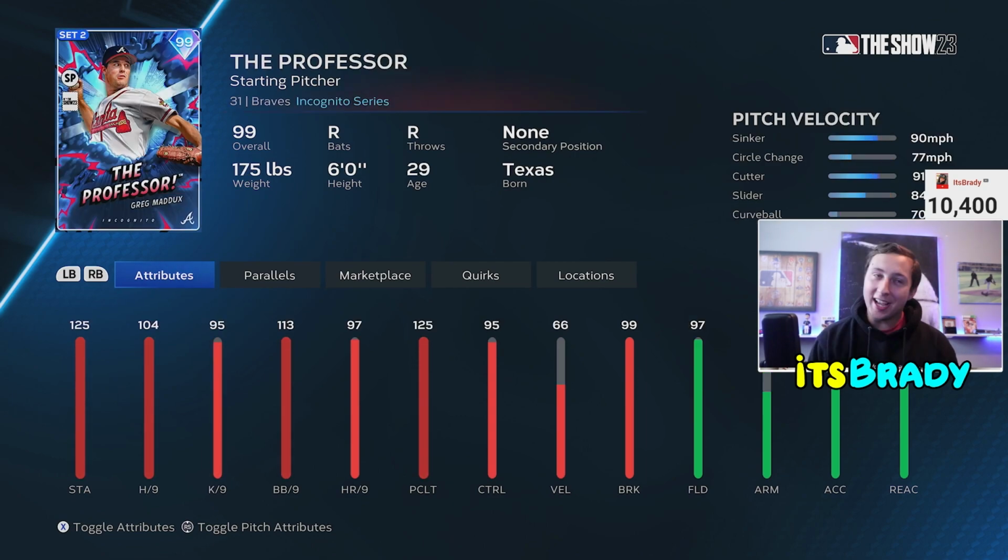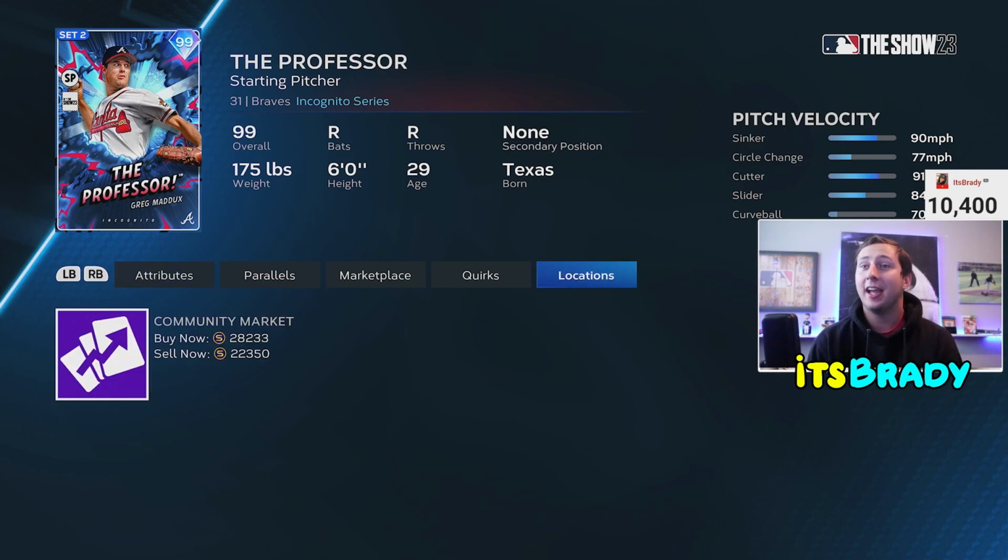The next honorable mention is going to be Greg Maddux. Now, Greg Maddux is just really good because, again, amazing control. 99 control of his sinker, 97 control of his cutter. Good differentials. His pitches all move differently. And whenever you face this card on Hall of Fame and Legend and you've got a guy who can really dot up, he's amazing. And for only 28K, he's a really, really good buy.